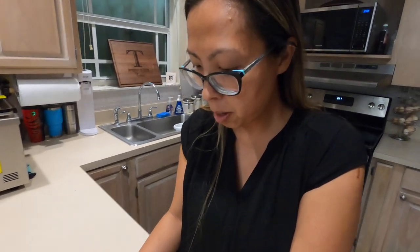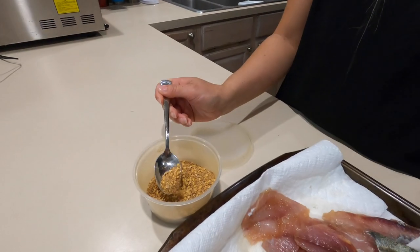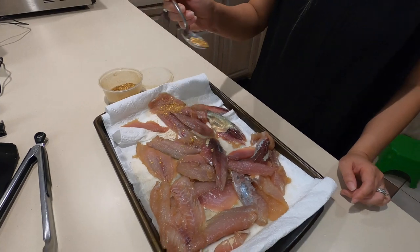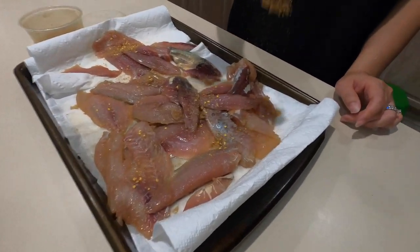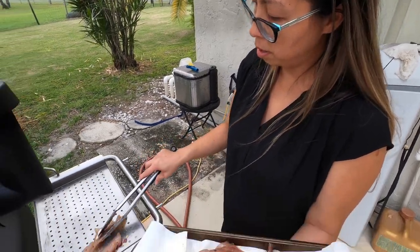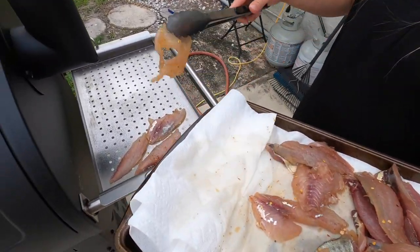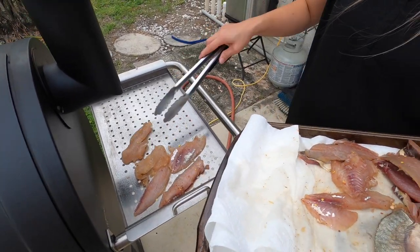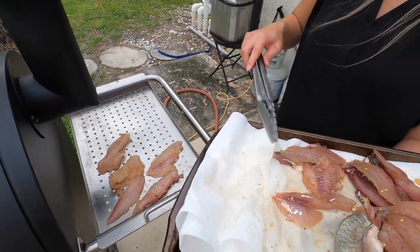This is my pepper that my mom made for me, ground up Thai chili pepper. Ooh, that's a lot. Putting them on the grill plate. Then we're gonna put this on the grill. Skin side needs to go down. Skin side down. Okay.